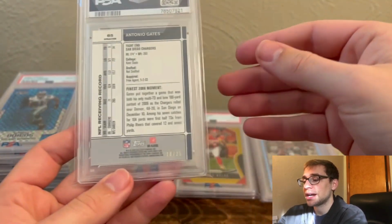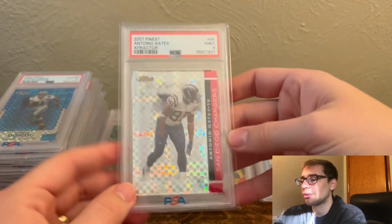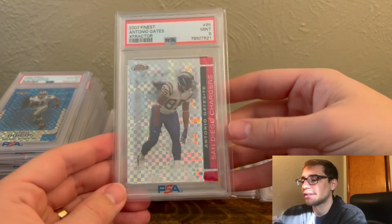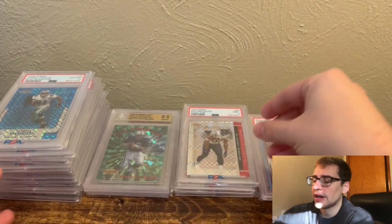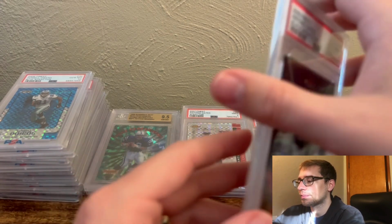You know, there are many years where it's numbered out of 10, numbered out of 25, or numbered out of 20, like I just showed you with the Warner. This is a year where they're out of 25. It's a cool one here for a guy who should be entering the Hall of Fame, I would assume, in this year's class. So, nice to add a few cards of his now.